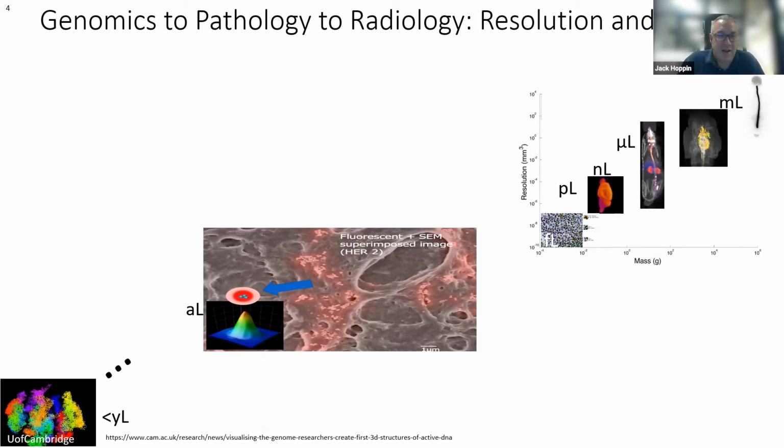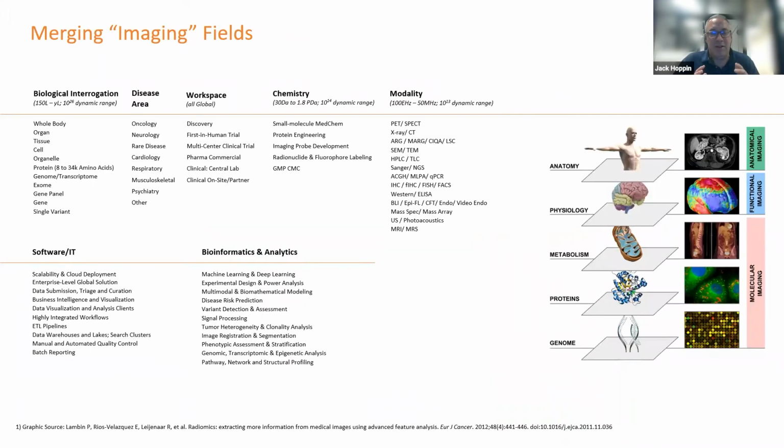If we keep going down the line all the way to a yoctoliter, which is not a unit of measure one typically uses, or probably should use, we see a really cool image from the University of Cambridge, where they're looking at the first three-dimensional structures of active DNA. I use this as an inroad into what I feel like. I think neuroscience is, well, I really like all these areas of research.